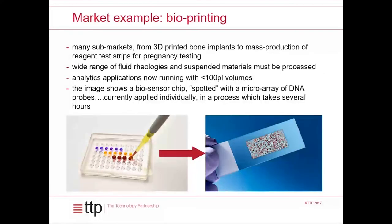And the final market application I'm going to talk about is bioprinting. This is a bit like packaging printing. It's not one thing. It's an enormous range of niches, ranging from 3D printing bone implants and tissue structures, and people are already talking about 3D printing living, working organs at some point in the not too distant future. So that's one end of this, and a lot of that is done now with printheads from the traditional vendors you'll be aware of.